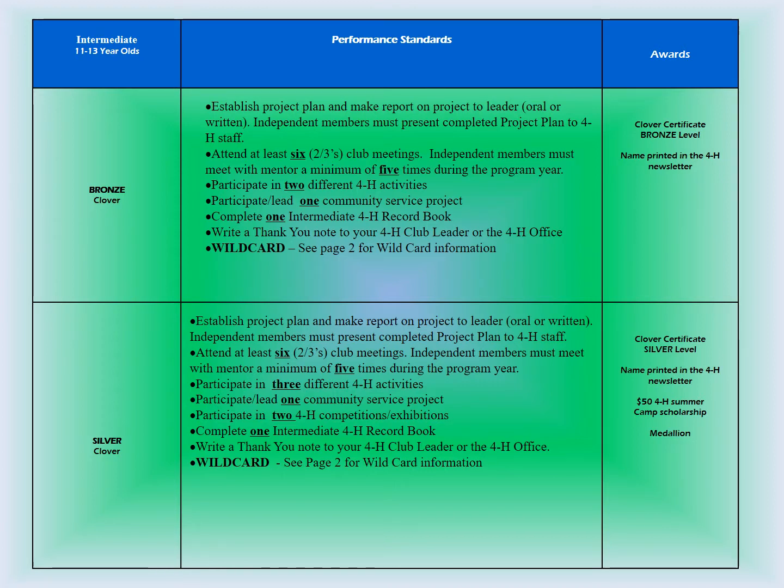The performance standard chart looks like this. On the left, it will tell you the levels. Decide what level you ought to go for, and then look at the performance standards, which will be in the middle of the chart. You must complete the standards for whatever level you choose.